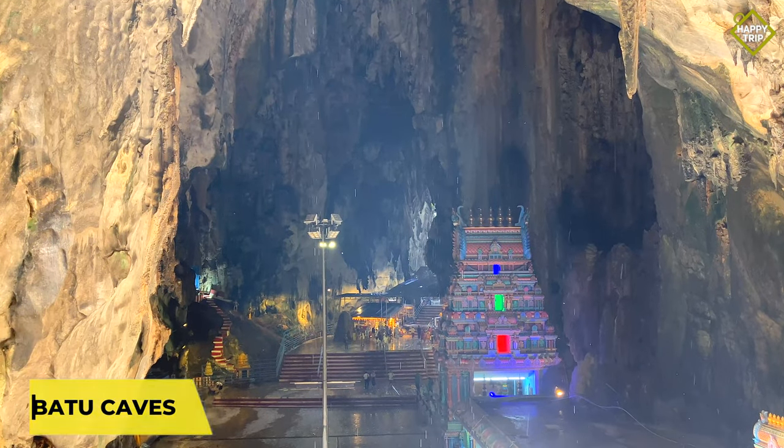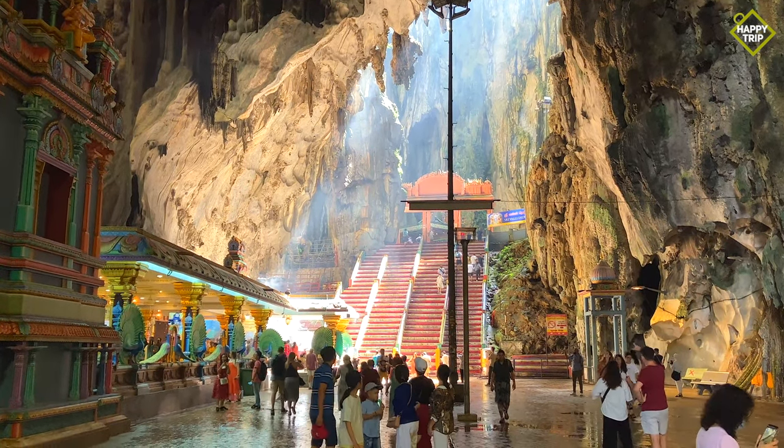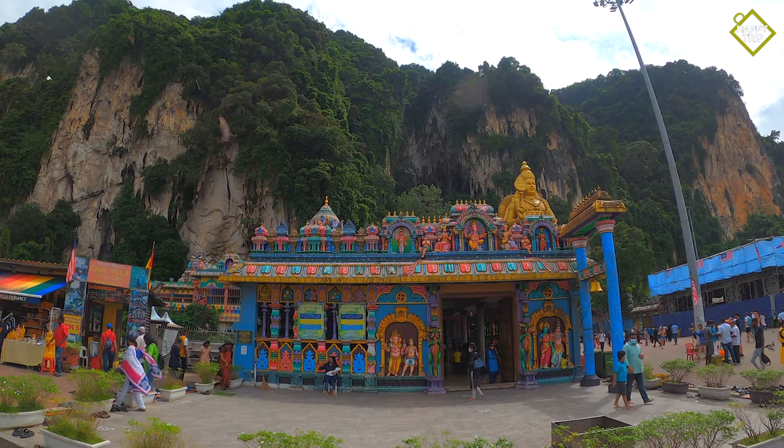Batu Caves are a series of caves among a limestone hill and is one of Malaysia's biggest tourist attractions. This is also the site where visitors will find some of the most popular Hindu temples outside of India.